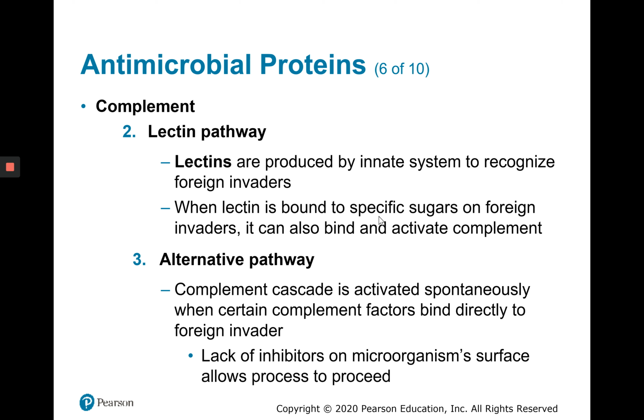And then there's the alternative pathway. This is where we get the complement cascade activated spontaneously when certain complement factors bind directly to a foreign invader. This doesn't really have any inhibitors on a microorganism surface, so it generally just allows the process to proceed if we can get a complement factor to bind directly to that foreign invader.